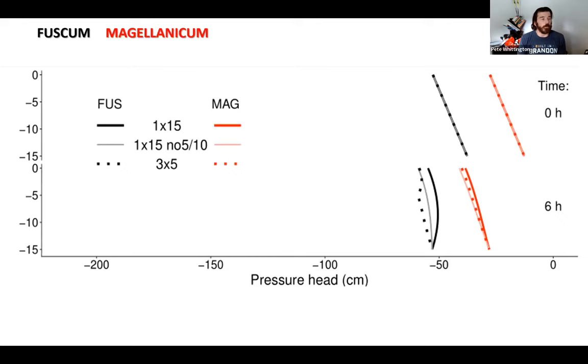So this figure will get a bit more complicated in a second, but let's just get our bearings. So time zero to 6 hours, we have the 1 by 15, so the full core, and then the 3 by 5 with the dashed. Let's not worry too much about this for now. Basically, we determined that using the 15 centimeter cores, the 5 and 10 pressure points weren't very reliable. So really, we're just looking at the solid and the dashed line.